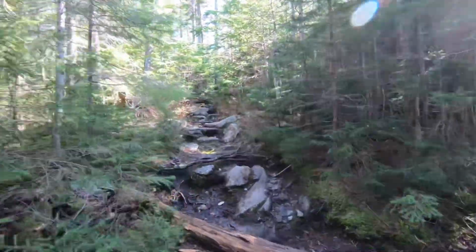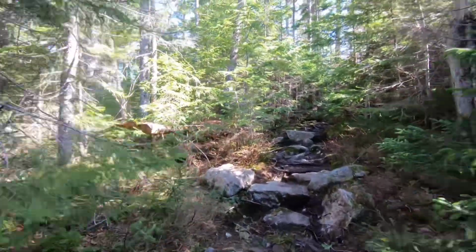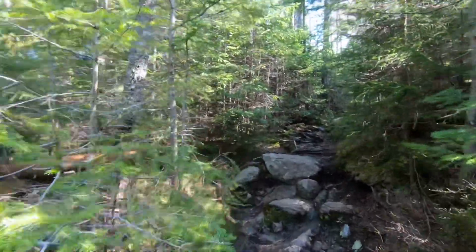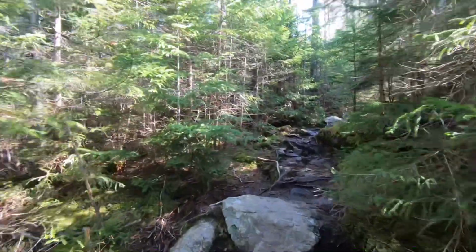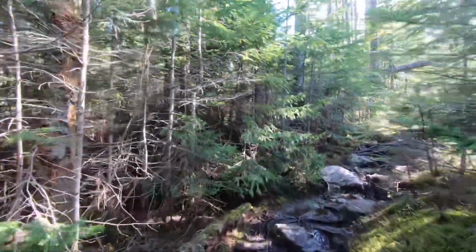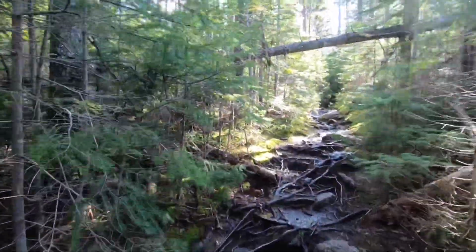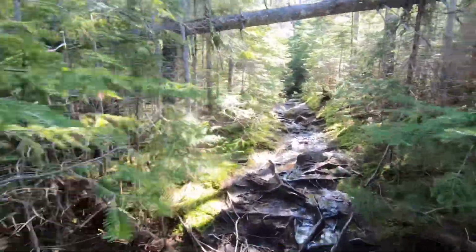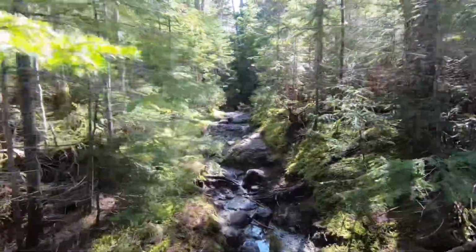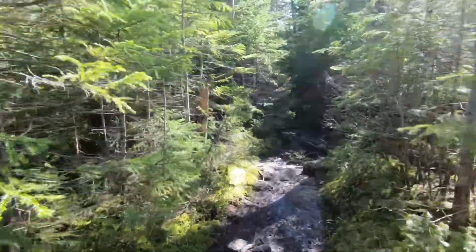And we would really like to get Carter Dome today because we are trying to finish up our May 48, and this would be our last. That would finish it for us. I don't think we're going to get any more hikes in this month, so that's the goal. We'll see. Mount Hight we would go to just for the view. It's an excellent view, so we'll see.